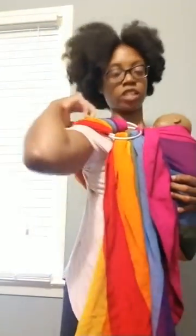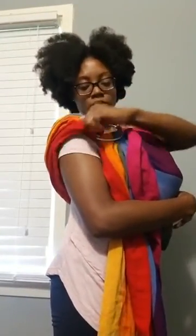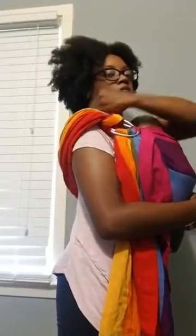So the next part is just kind of getting comfortable. So ring slings are usually fairly easy to adjust. This one has a little thing on it, so I can move that around to open it. I like mine to be on my shoulder, off my shoulder a little bit. And with the tail, I usually do this, where I take it across and I tuck it in the back.